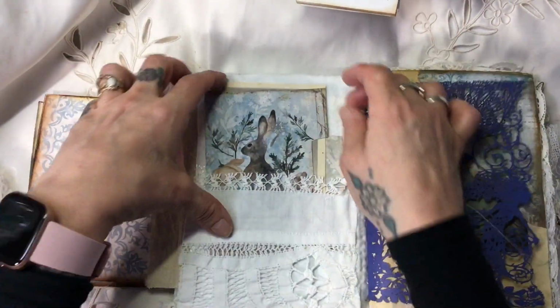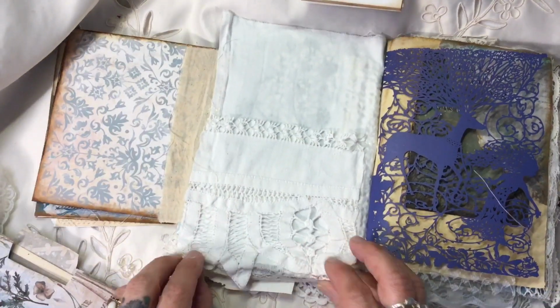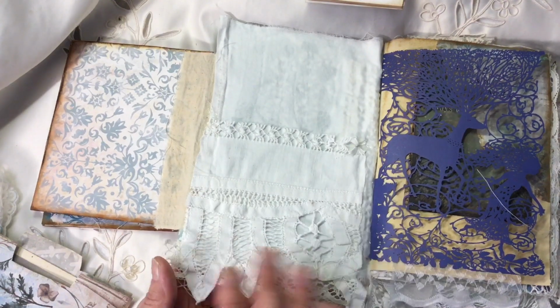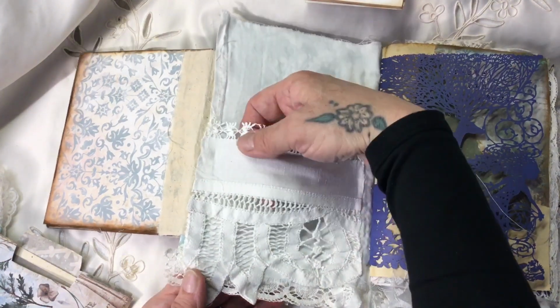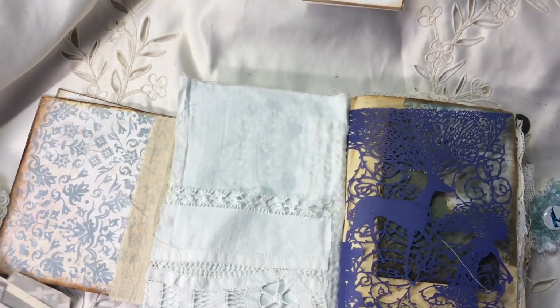And then here we've got this beautiful, can you see this beautiful, now what is this called? It's on the tip of my tongue. It'll probably come to me in a moment. But I love this type of doily edging. And I can't remember what the heck it's called.